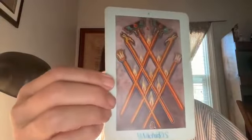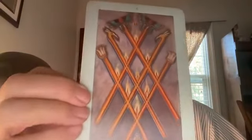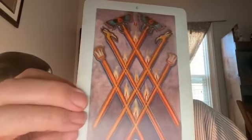Now, this is the old first edition, 70s edition Llewellyn, and the colors aren't the best in this first edition. It's just my sentimental favorite. But here's what we're talking about.